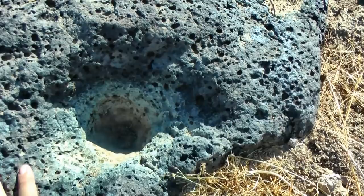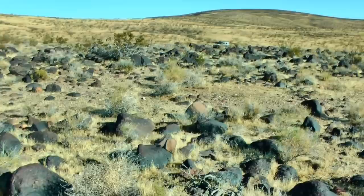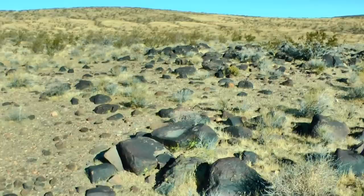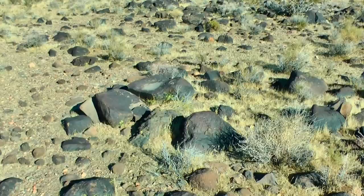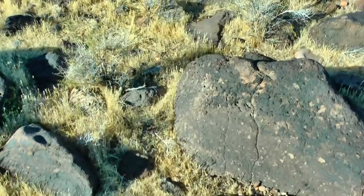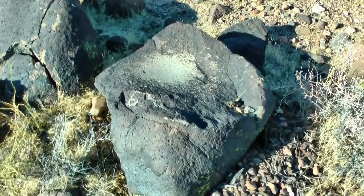What I'm doing is I'm standing on a large boulder here surveying this village site to see if I can find any anomalies amongst the boulders here. And directly in front of us, you see that boulder right there? Can you see the white spot? Right from here I can tell that it's what's called a grinding slick. So let's take a walk over there and examine it. So I'm walking towards it. The wind is picking up a little bit here. And oh my goodness, look at this. Okay, right there's the grinding slick.